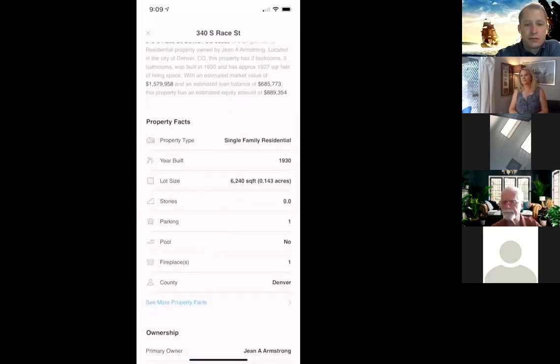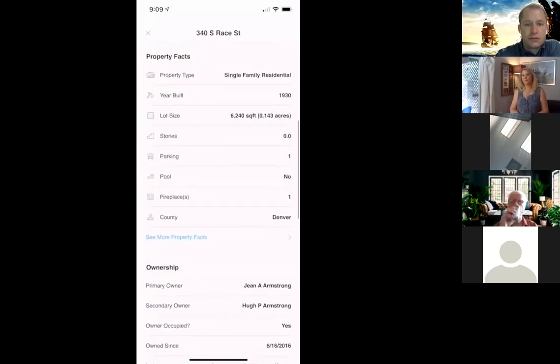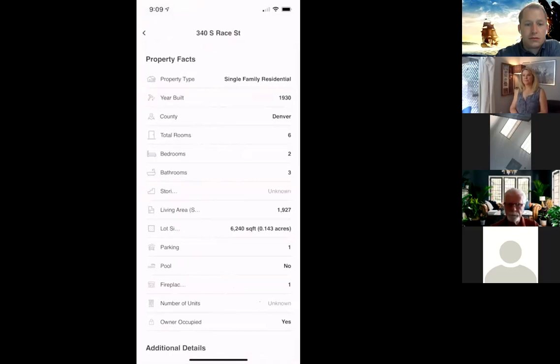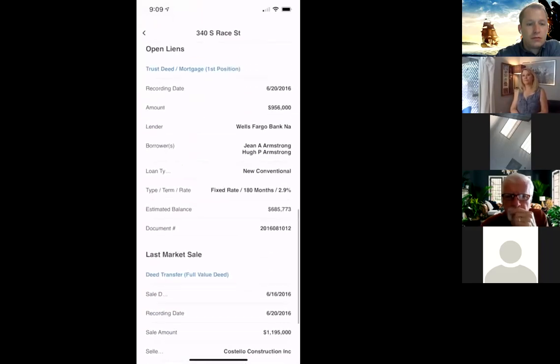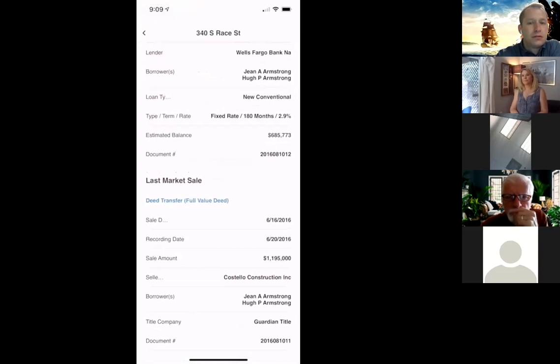You've got your overview, property facts, and all of this data is pulling from the county. So if you're familiar with HomeBook, these are very similar to that, but it's got a little bit more data in terms of the mortgage side. So we have property facts, parcel, subdivision, and then open liens at the bottom. So they have one open lien. You can see it was from 2016, so they have not refinanced, and their last market sale.